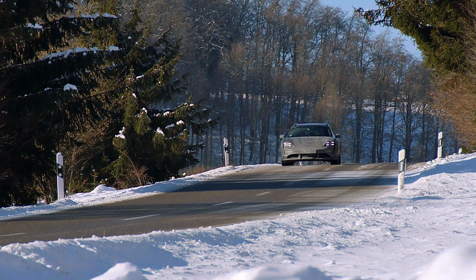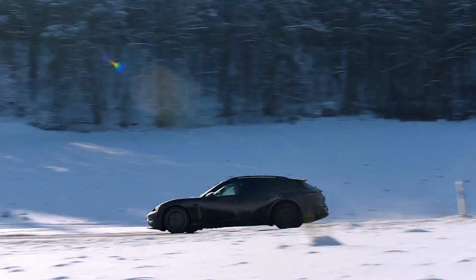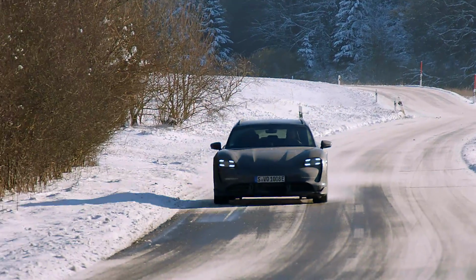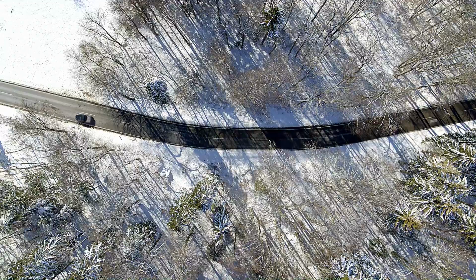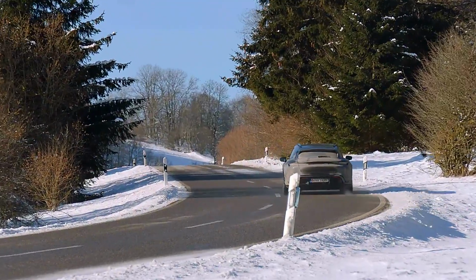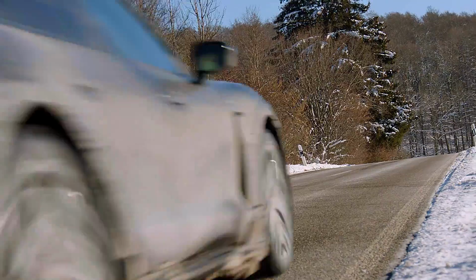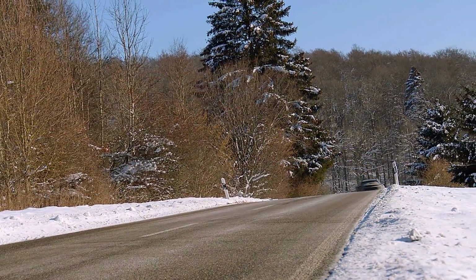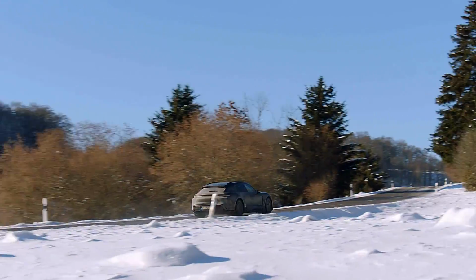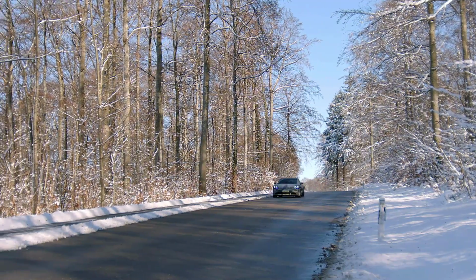For the driver, there's not much of a difference between the standard Taycan and the Cross Turismo. The weight is almost the same, and the 2 centimeters more of ground clearance and the higher center of gravity, forget about it. It's just sheer power as you know it from the Taycan. Base model will have 530 horsepower. Top model, as we're sitting here in a Turbo S, is 761 horsepower. And I assume if you just take the range from the standard model, you will have a range of 450, almost 500 kilometers with the Cross Turismo as well.